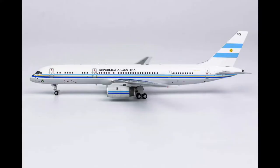And then next one down, we have the Argentinian government 757-200, first generation, if I'm not incorrect. This model looks very, very nice. So if you have an airport based in Argentina, or where this plane even flies to, this would be an amazing choice for you to pick up and have there as a fleet addition or something like that. I'll rate this one a 10 out of 10.